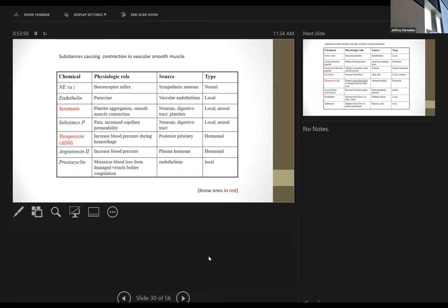And then, just to bring you back to the beginning of this semester, ADH is going to make you pee less, but it's also going to constrict your blood vessels. By peeing less, you're going to retain water, and your blood pressure goes up. By constricting your blood vessels, your blood pressure goes up. So ADH has a two-pronged approach to keep your blood pressure high: retain water in your kidneys, and constrict your blood vessels. ADH, the other name is vasopressin, has two names.